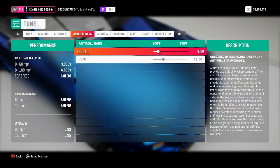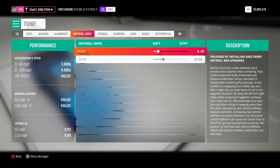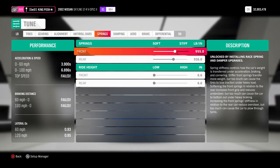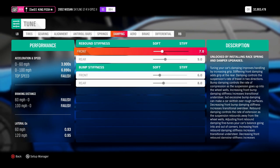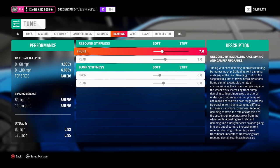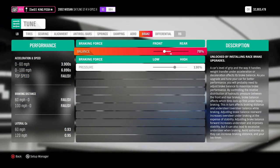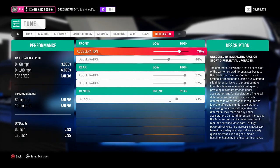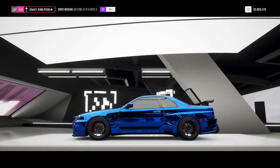A10, 1950. Alright, get those numbers, you zero them out by going all the way soft or all the way stiff. Springs, same thing, all the way soft, all the way to stiff. You know, find that 0.0, 0.5 number. Alright. Dampening, 7, 9, 6, 8. No downforce to worry about. Braking 70% to the front with 130% pressure. And here's my differential, 76, 46, 97, 97 with 71% getting to the rear.